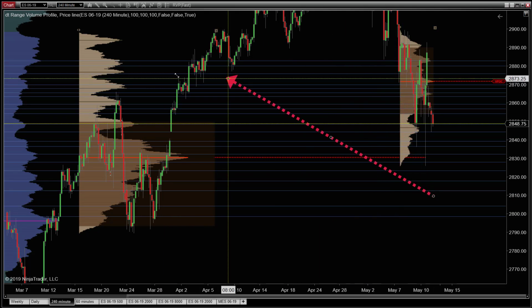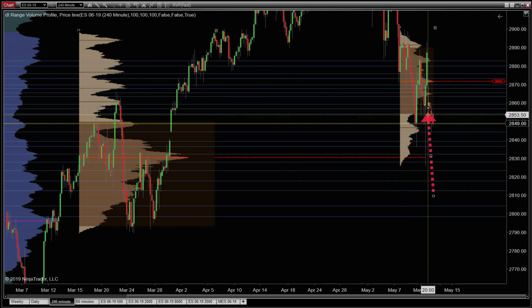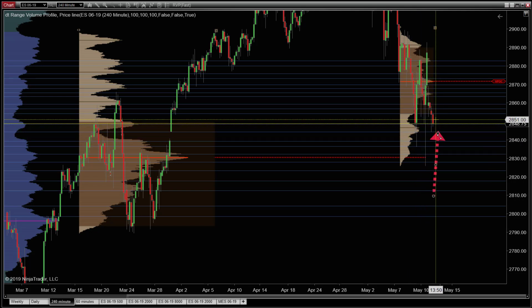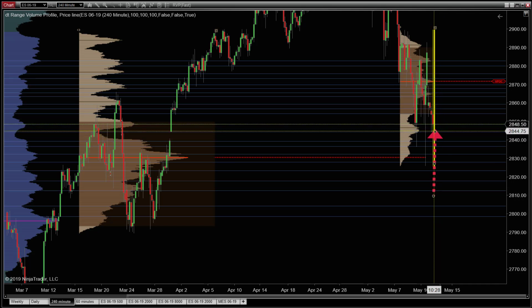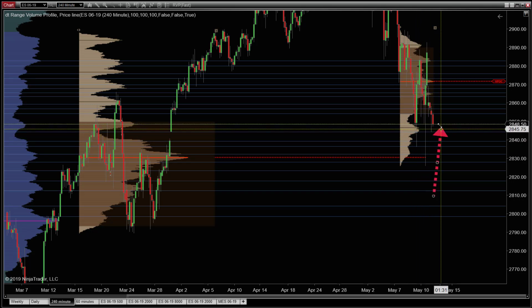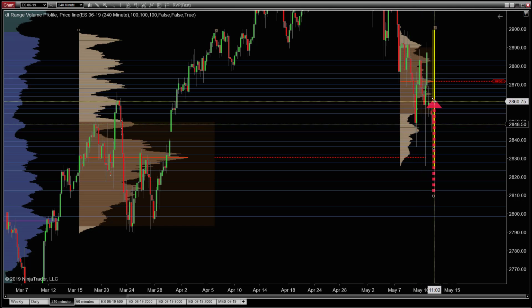Not much probably to say on the 40-minute chart, other than you've bounced off the bottom of this node already. So if it trades past that, it's going to trade down into this little node, and we just have little nodes left here, so I don't have a whole lot of confidence in them being great support, but definitely better than where we're at in this area up here.